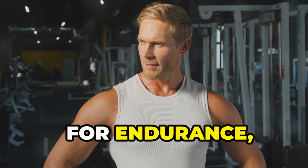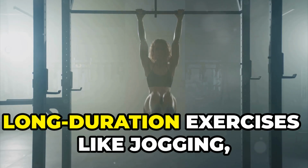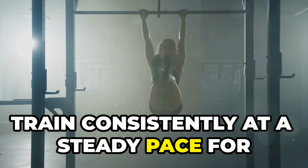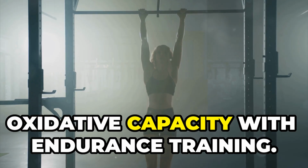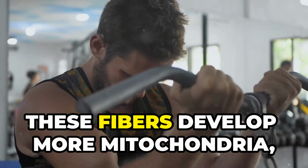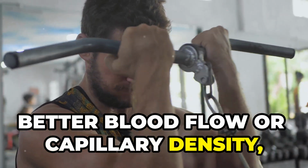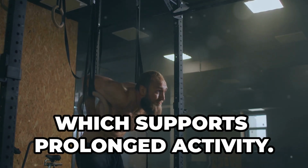For endurance, train type 1 fibers. Perform low-intensity, long-duration exercises like jogging, swimming, or cycling. Train consistently at a steady pace for extended periods. Slow-twitch fibers improve their oxidative capacity with endurance training. Over time, these fibers develop more mitochondria, better blood flow or capillary density, and greater fat utilization, which supports prolonged activity.